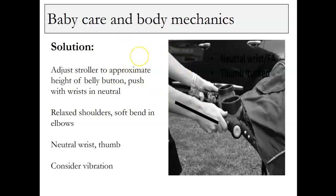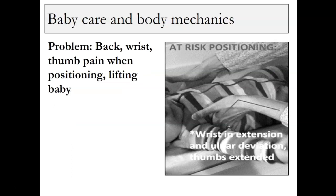Relaxed shoulders, you can't see it, but a soft little bend in the elbows. And you may have to build things up or get these great strollers that have like bicycle kinds of wheels with shock absorbers so they're not bouncing and vibrating all the time. Positioning the baby, lifting the baby, the back, the wrists can really do a hard number on your body. If you're doing this all day long, and young mothers are, childcare workers are, if you're working with infants especially, again, think about your wrist.